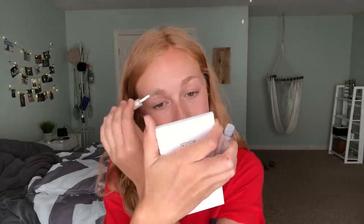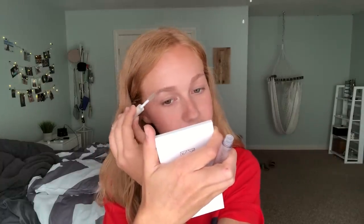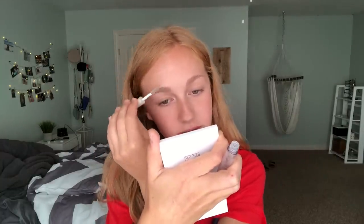Brows just aren't my favorite thing to do. My brows aren't terrible as is. They're not the greatest, but I honestly don't really like to do them, and I haven't really found a product that matches my brows super well.